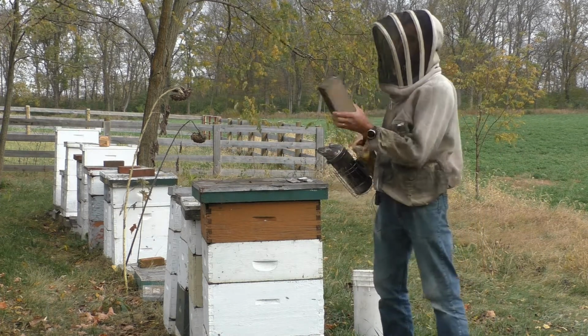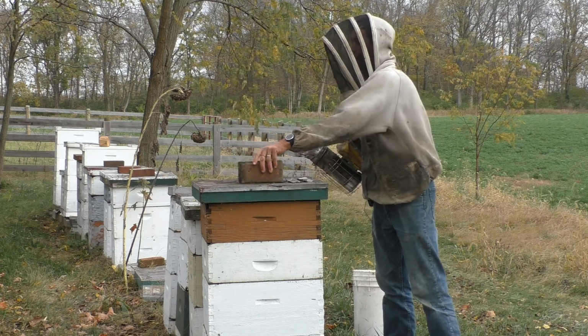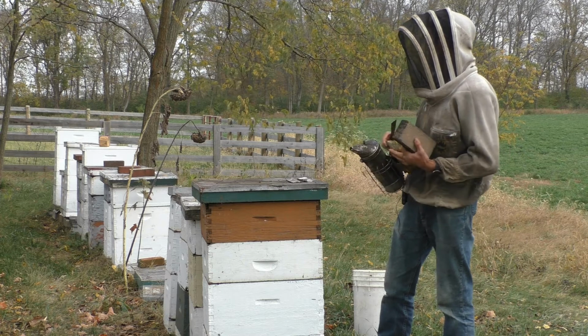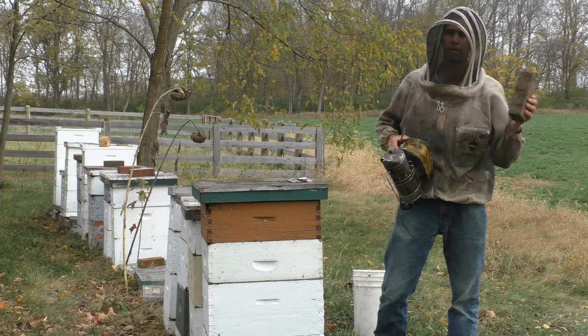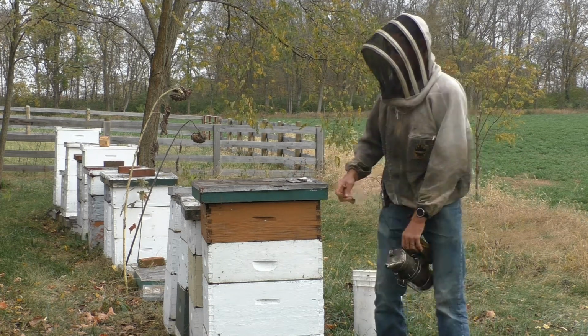Usually a brick marks something, because you want to be able to walk into a bee yard and look at the bricks and see what you have to deal with. So I've got my own little secret language with the bricks, and it also holds the cover down in the wind.